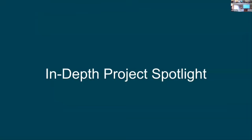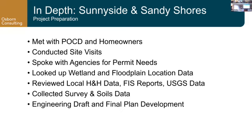So, yeah, I just wanted to go into more depth on the Sunnyside Sandy Shores project, as we're going to be constructing that this fall. I'll tell you how that's going, what to expect for the full design, and how we can help by consulting with the conservation districts. The general process: like I said, we met with all 50 homeowners with the PCD. They did a really great job of connecting us with each of them and getting everyone together at once. We had 10 separate meetings for the 10 different sites, which was super helpful, given their relationship with the community. Then we conducted site visits to all 10 sites.